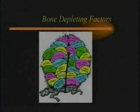This is kind of a complicated slide, but it just shows how many different factors can actually affect a person's bone density. And we won't have a chance to review all of them, but in general, a healthy diet rich in calcium and vitamin D and protein, and absence of excess tobacco and alcohol use, and plenty of exercise, and relatively stable hormone levels, and the absence of the medications that cause bone loss are really the formula for protecting yourself from osteoporosis.